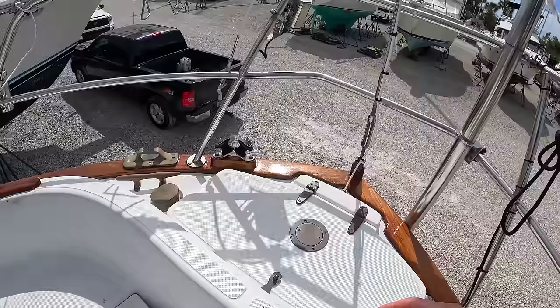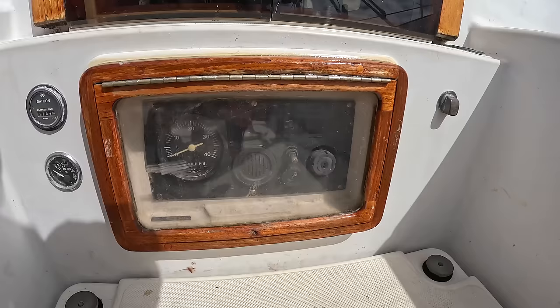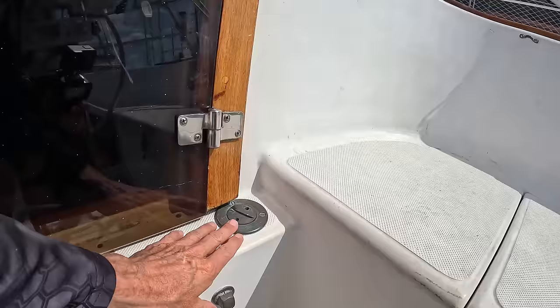Got our propane, some more storage. RPM, looking for the hour meter. He said it has either 1900 or 2100 hours on the, I believe it's a little Yanmar. We'll take a look at that. There's our fuel fill. Nice, smooth.